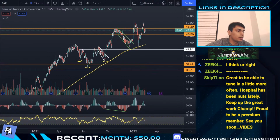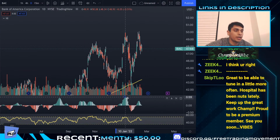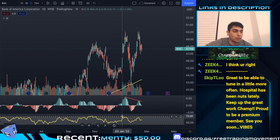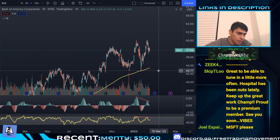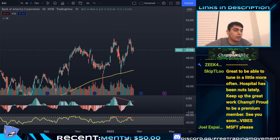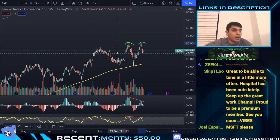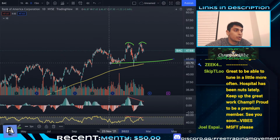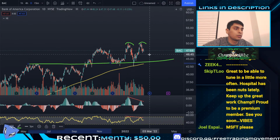Bank of America. It's kind of like a double top with bearish divergence. I'm not the biggest fan of it right now, but the trend is still your friend. So you still always have that argument until you make a lower low, which pretty much means under like 42. But yeah, one top, a second top, lower amounts of positive momentum on the second top, and this is probably your closest support. There's not much until then.